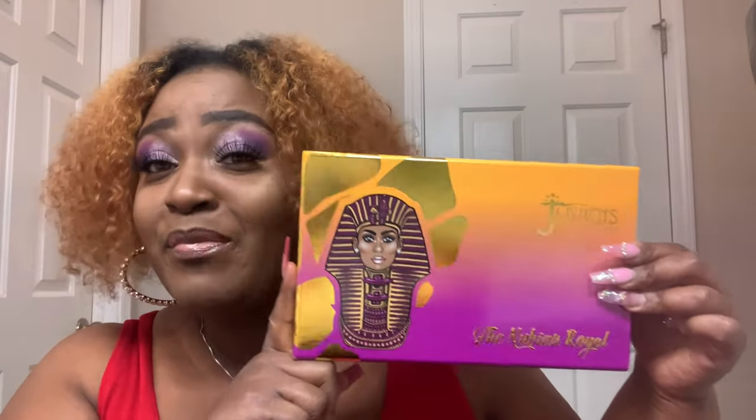So in this box, isn't this box everything though? Let's give it up for the box, honey. I love the box. It looks like chocolates, it's so cute. In this box, you have a palette and two lip glosses. One is the Caramel Nurturing Shea Butter, and the other one is a berry shea butter. They smell just like what they're named.